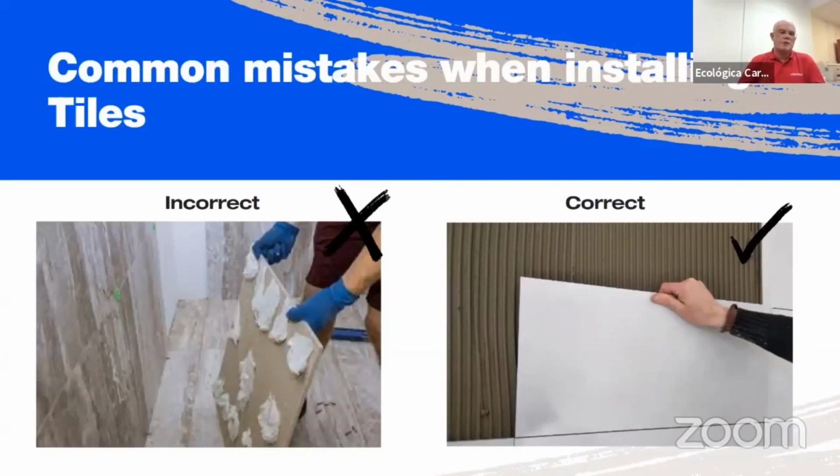Another incorrect way to install a tile is when they do some points with the adhesive and then put it on the wall. Usually they do this in bathrooms. You see them, but then you're going to have problems. It's not going to adhere correctly. The correct way is, again, going up or down or left or right. You can see here that the length of the tile is perpendicular to the way they applied the mortar.